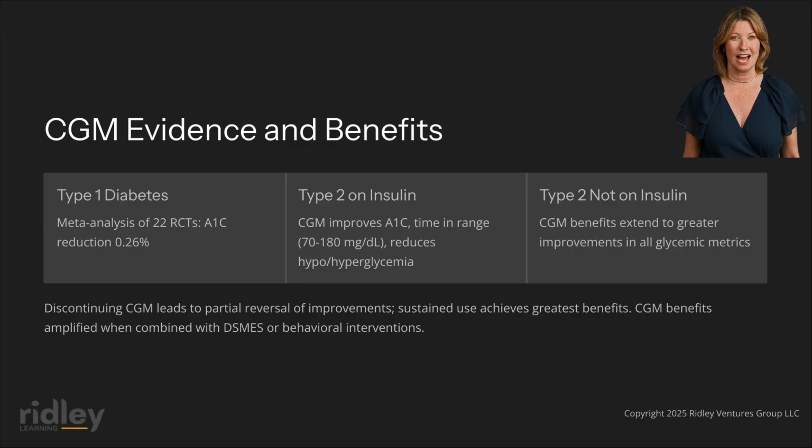The benefits of CGM extend beyond individuals on intensive insulin therapy. Randomized trial data demonstrate that CGM provides benefits in people with type 2 diabetes not using insulin, with greater improvements in A1C, time in range, time below range, and time above range compared with blood glucose monitoring, along with higher user-reported satisfaction. When individuals with type 2 diabetes on basal insulin discontinued CGM use, partial reversal of A1C and time in range improvements occurred, suggesting that sustained CGM use achieves the greatest benefits.